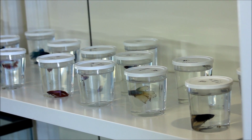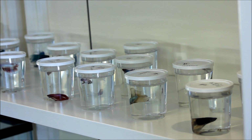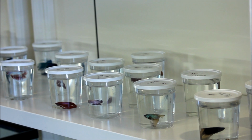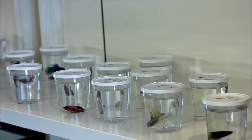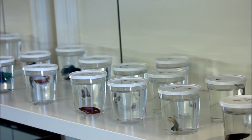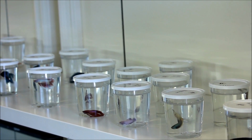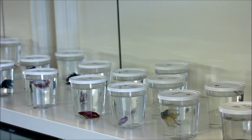Eventually, I'm going to get a lot of tanks in here, and I'm going to set up some really cool pre-set up, what do you call it, little biospheres for them or whatever. But yeah, I'm trying to keep my bettas as happy as possible. I'd love to have more space, but unfortunately, I'm just working with what I have at this point.